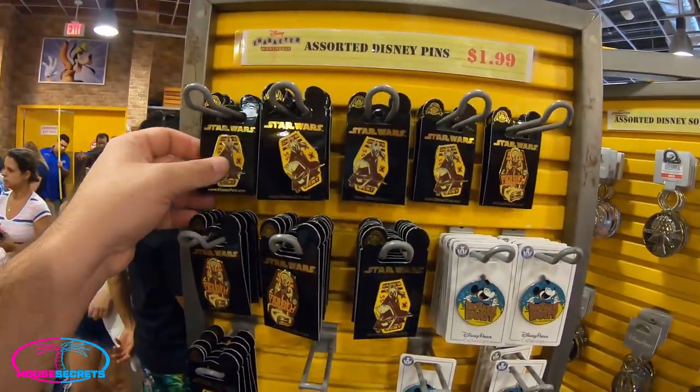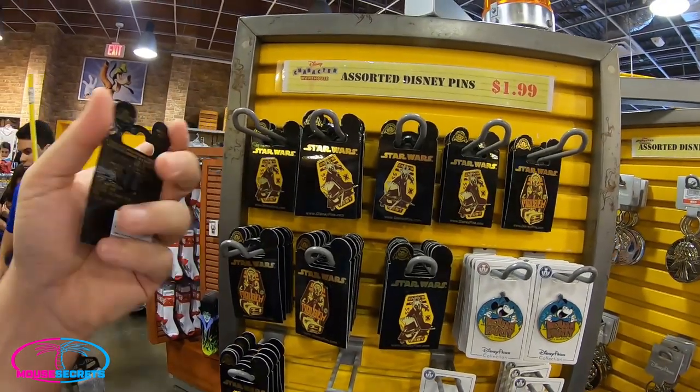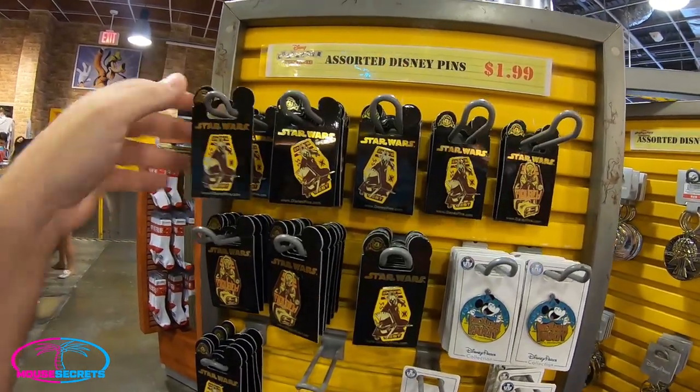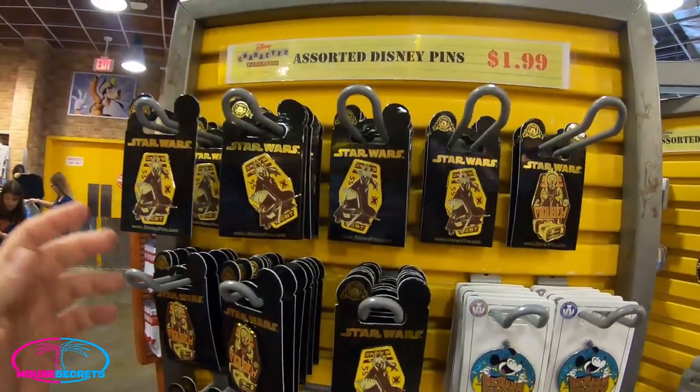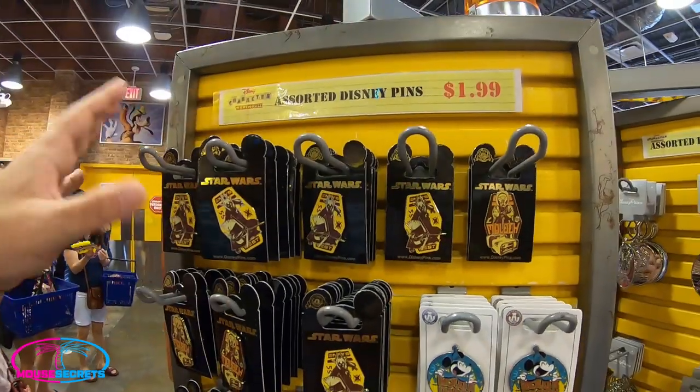All right, here's a couple of Star Wars pins. It's the Enfys Nest. It was not the villain. Honestly, I don't remember, but in the Solo movie, that was her character. Anyway, I don't know. They've got a lot of the pins.